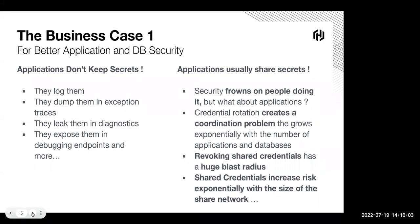So a little bit about why it matters. Why do we need better security for applications and databases? Applications and databases don't keep secrets. They provide valuable business service. They manage your CRM data, they help you coordinate, they store your files, they do all of these things. But along the way, they also log secrets. It's not uncommon to find systems that are actually logging passwords and credentials and all sorts of things into log files that end up in a Splunk or some other log aggregation software.